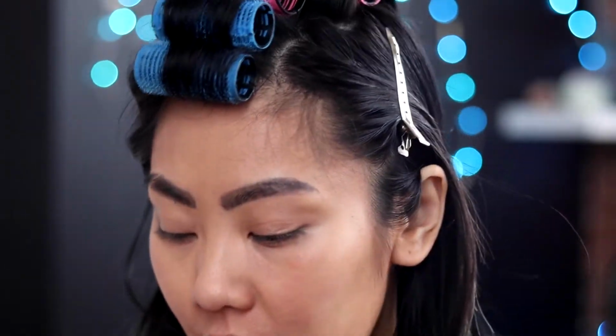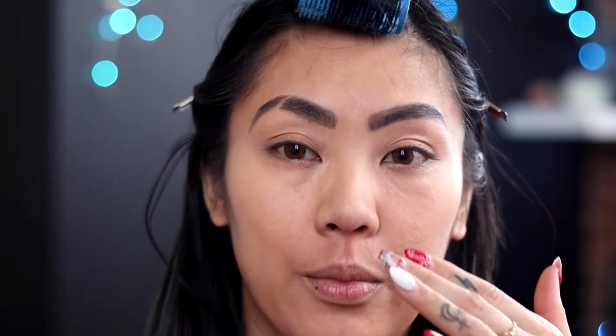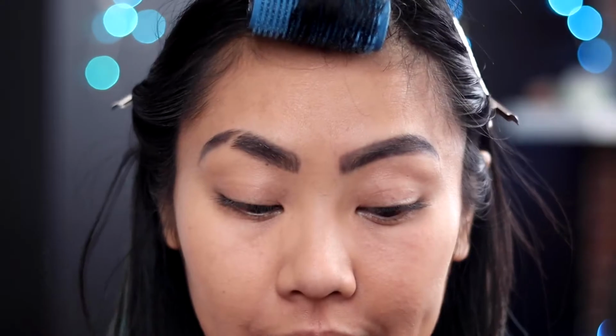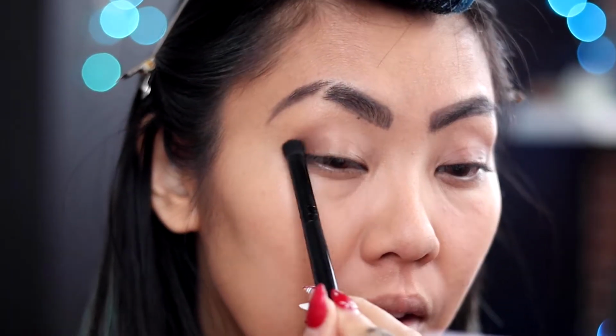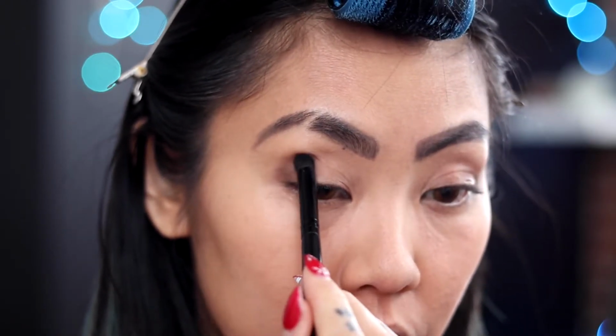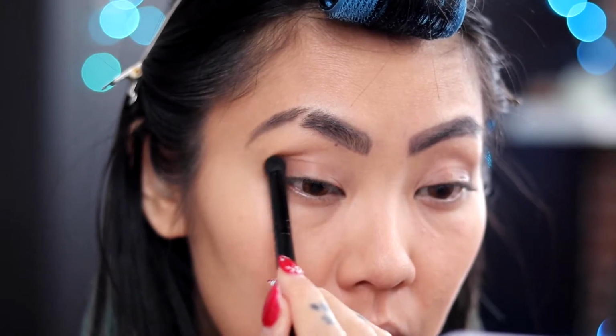For eye makeup, I think I want to stay pretty neutral. I'm just gonna kind of fill in the hollows of my eyes to give myself a little more depth. So I'm just going to use this taupe color out of the Lorac Pro Palette. I've been going through the makeup that I own, and listen, I was an absolute hoe for Lorac back in the day. Okay, so I'm just basically going from the corners of my eyes into the crease, and that'll basically be my makeup look.